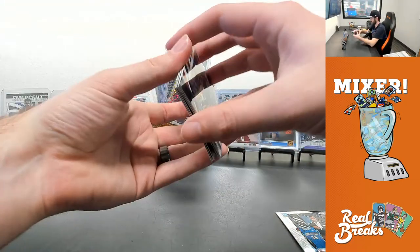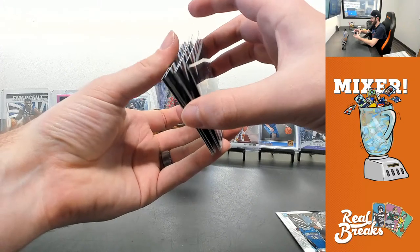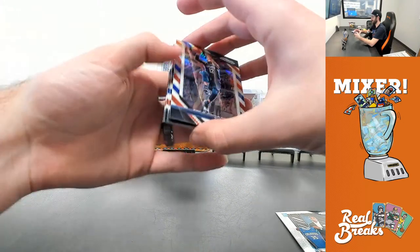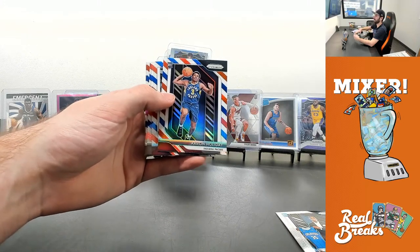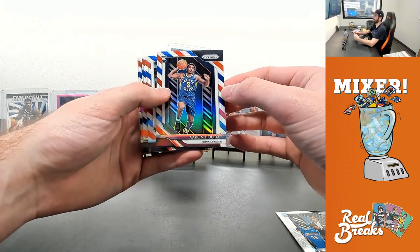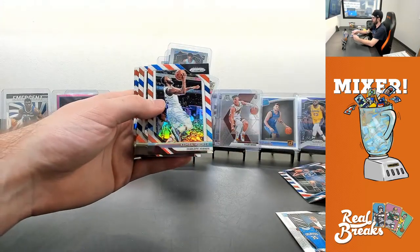Here's the red, white, and blues. Those are not very good base packs there, so hopefully the red, white, and blues are a little bit better. Do you see some rookie logos in here? Aaron Holiday, Pacers. Pacers are going to Brian Cardman.